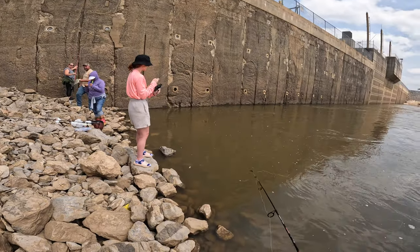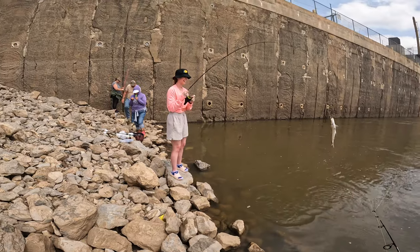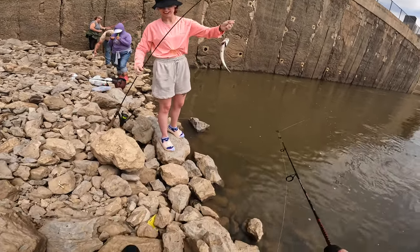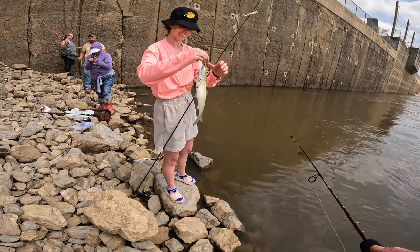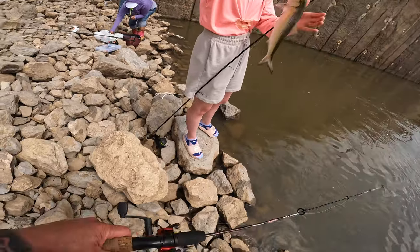Woo! What? Skipjack? Let's go! Mrs. Brown with the big one. That's a big skipjack, honey. Look at that. For a second, I thought it was a bass, and I was like, never mind. Uh-huh. Good fight, though. Be nice. Okay, let me get it for you.